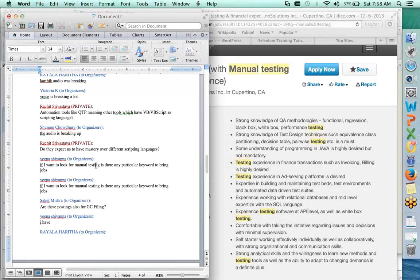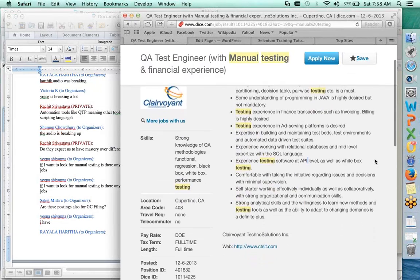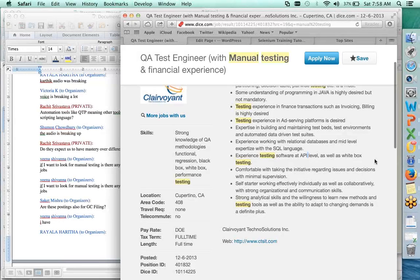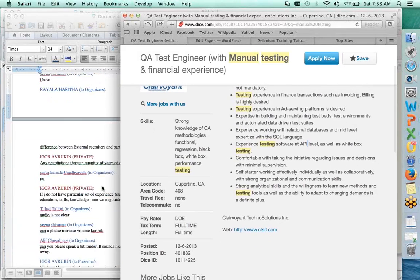Are these postings also for GC filing? I don't know, Saket. I have not seen that posting myself. But if that's a requirement, that you need to process my green card, then you can talk about it when you're doing it. All right.